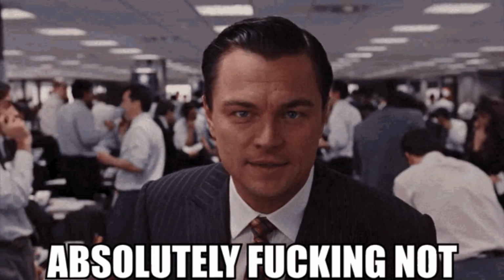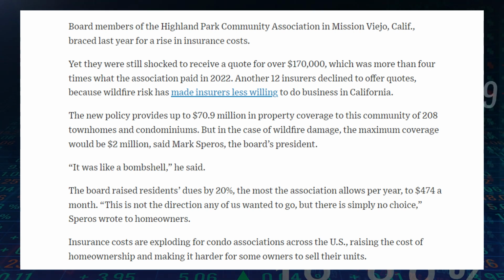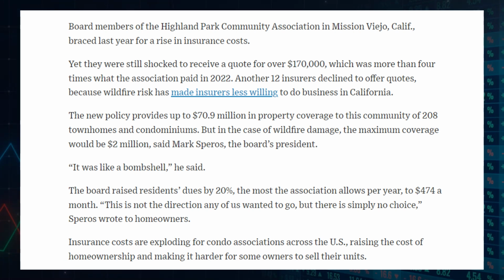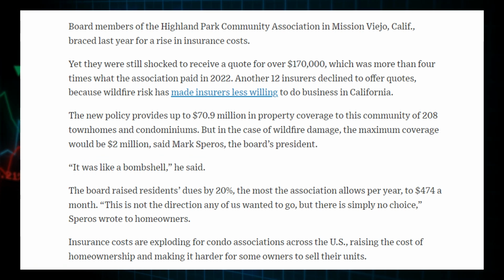Another 12 insurers declined to offer quotes because wildfire risk has made insurers less willing to do business in California. And by the way, it doesn't matter where you are in California. The insurance companies are using this as an excuse to increase premiums across all of California, not just the areas and the zones at risk of wildfire.